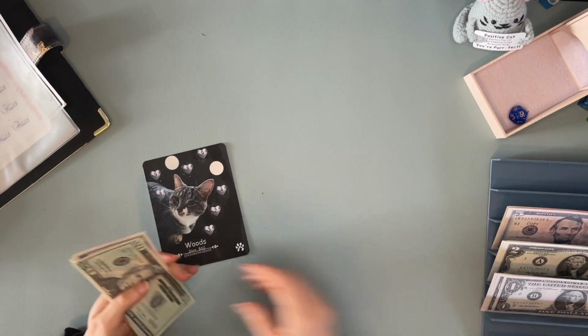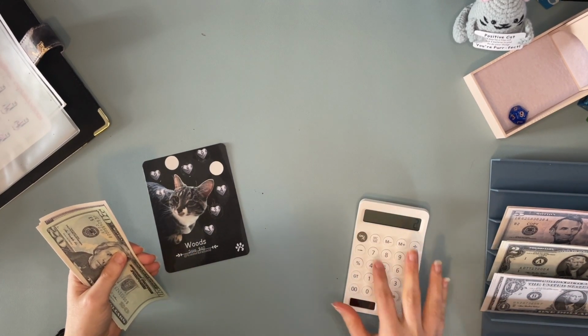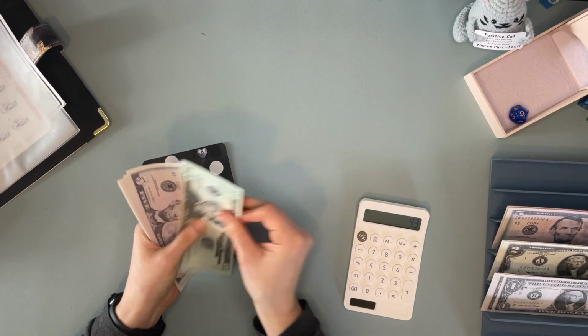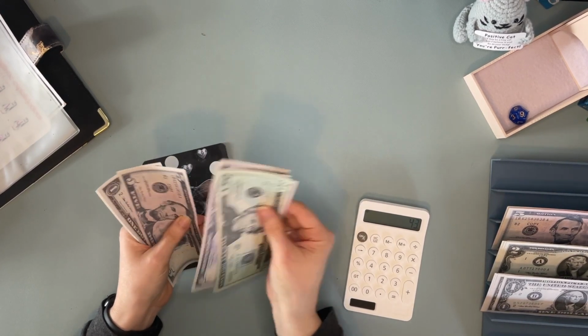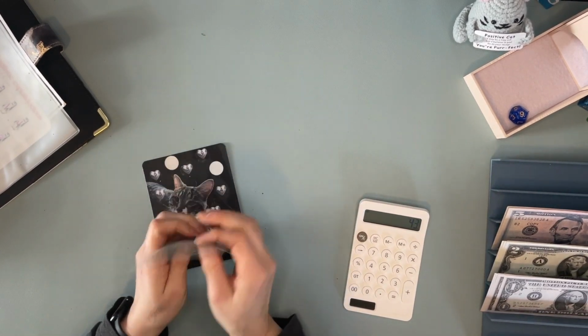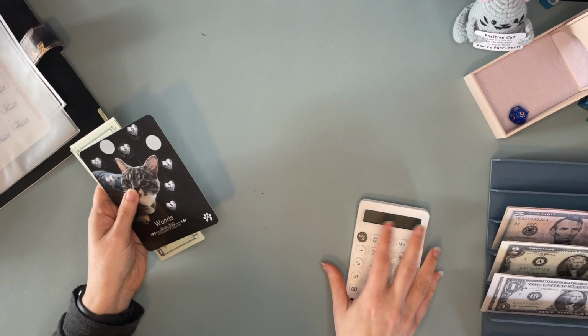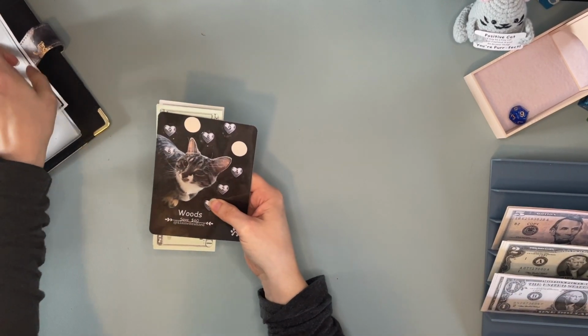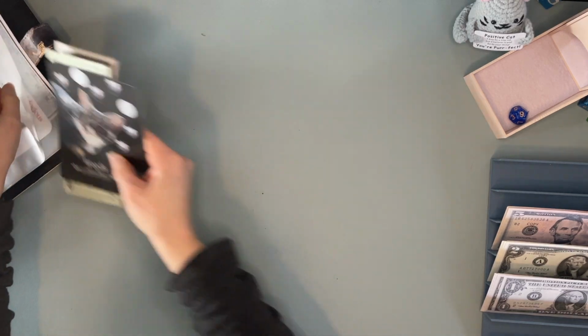So 27 plus 16 is 43. So 25, 35, 42, 43. So yay, now we're correct where we should be. And it's out of 60, so it should be $17 more.